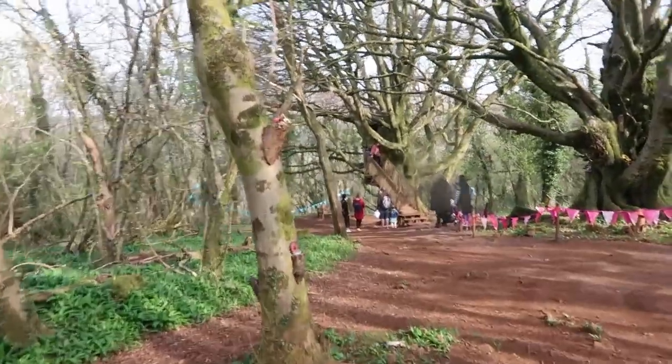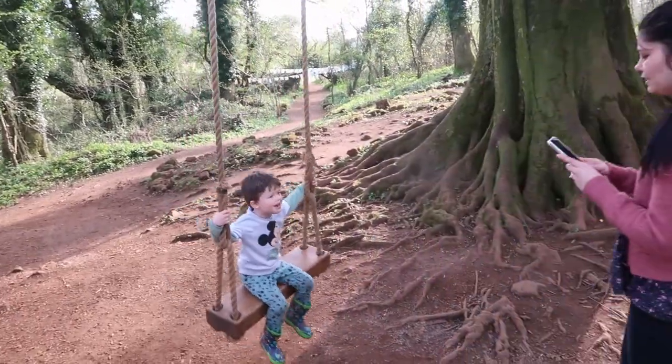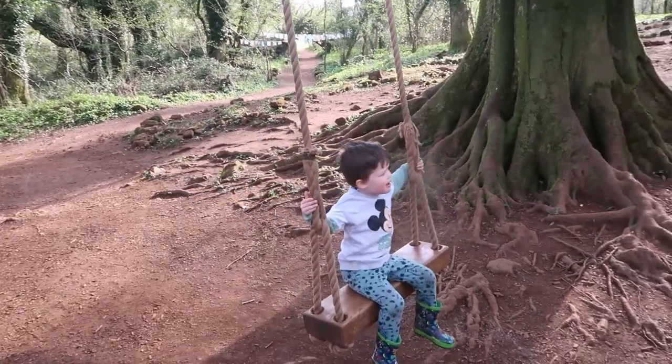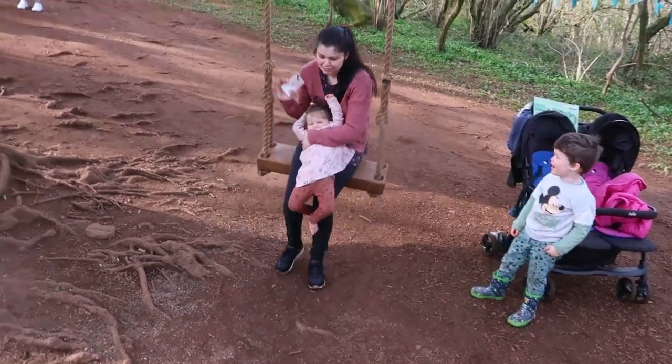We'll probably end up heading sort of down the hill that way because I think that's where the main black arrows are pointing. Whee! You can't do faster on this one. Whoa, is that nice, Edison? It's Emma's turn too. Oh, she doesn't like it.